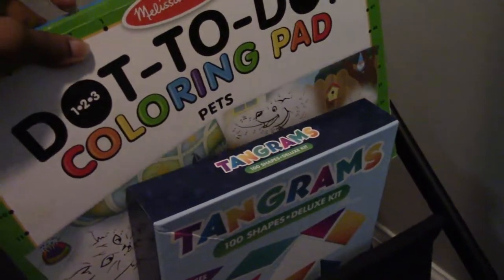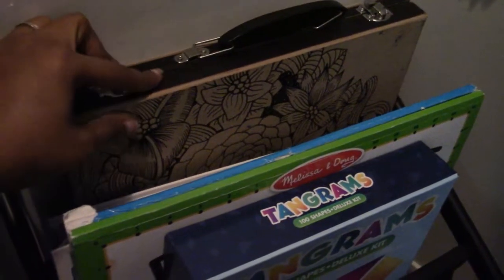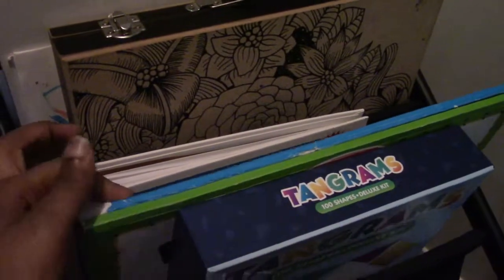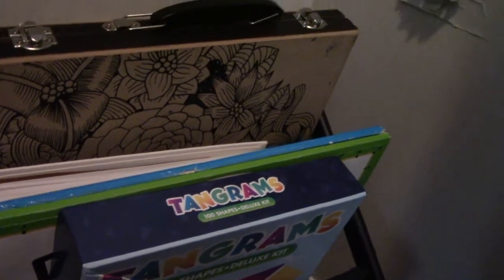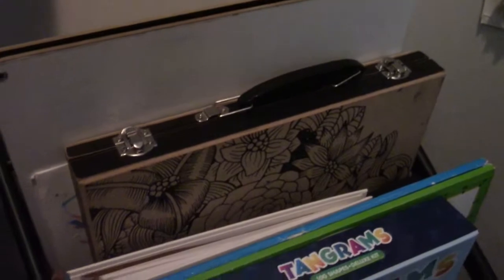And then just more coloring pads and coloring sheets. And this is a huge art kit that my son has. He's really into drawing and art and all things crafts. And so he uses this a lot. And then we have a whiteboard and a chalkboard back there. And so yeah, this little stand was awesome. I have no idea how much this would cost brand new, but I could look it up and leave it below. But $5, check Facebook Marketplace. You never know what you'll get.